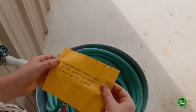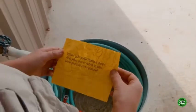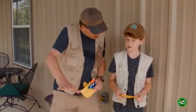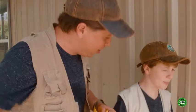Okay, when you gotta make a dash, and your paper turns to ash. Dino puzzle. Okay, let's try again. When you gotta make a dash, and your paper turns to ash.